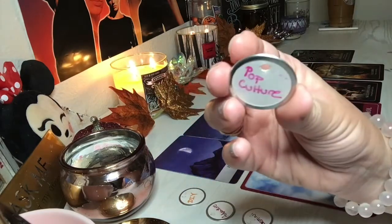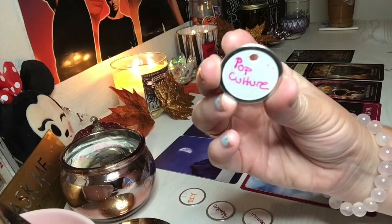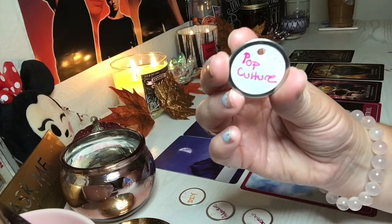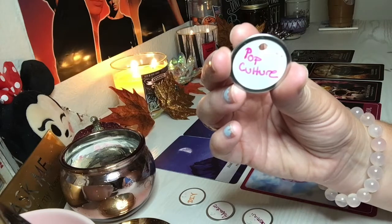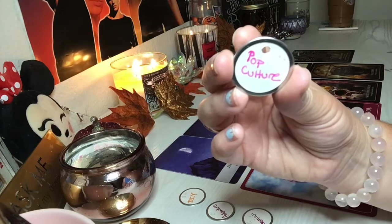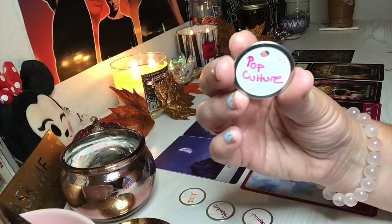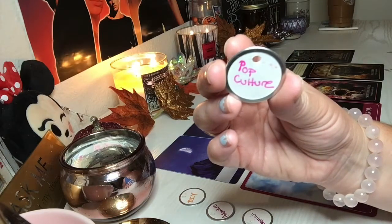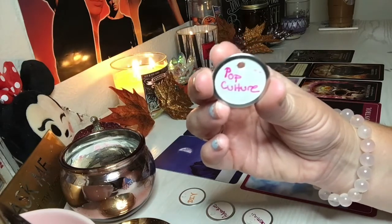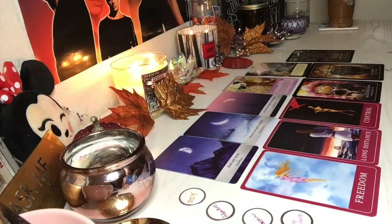And we have pop culture. So pop culture could be something that's of interest to you or your person, like music, TV, movies, that kind of thing. You may find different synchronicities in certain songs at this time, or shows and movies that you watch that may reflect what's going on in your life and are similar patterns dealing with your own story. So pop culture could be of significance. Disney is a part of pop culture, so I feel like that fits together well. But anyway, that's basically what I see going on for you guys.